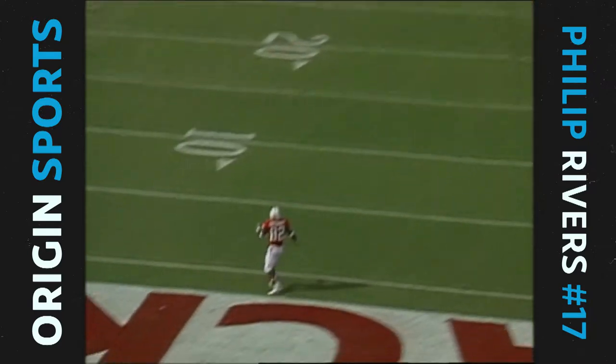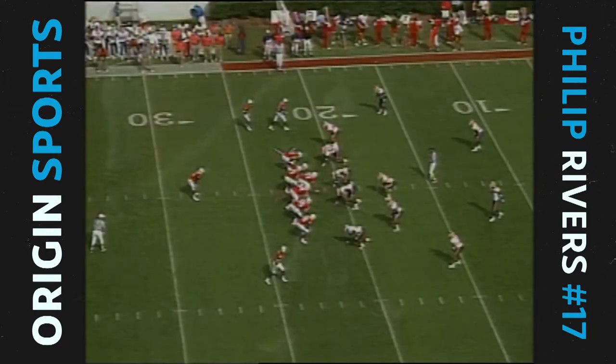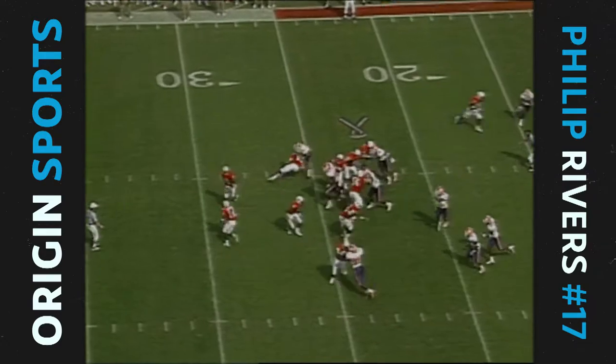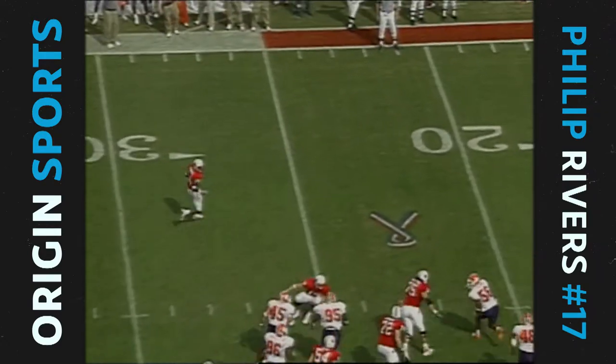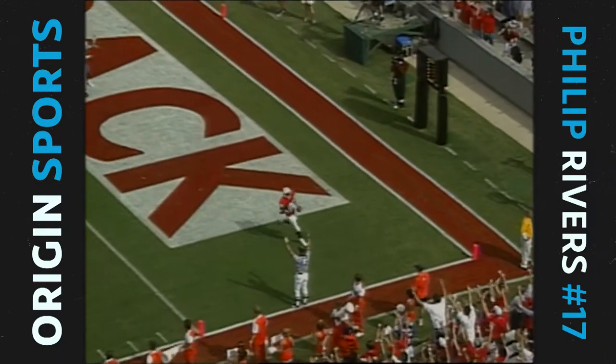Well, we call that rock the baby. When you fake it in there, the back's got to act like he's got the ball, and he just did an outstanding job of pulling it out. Let's take a look at it again. Here comes the fake, as the back does a good job. Wide open. And there's Jericho Cochran.